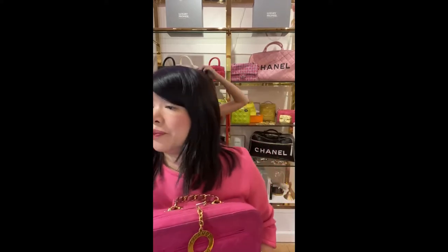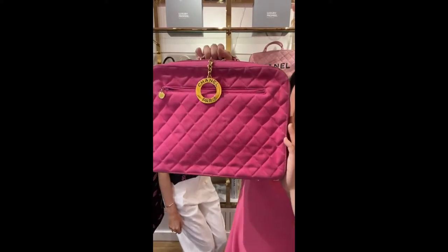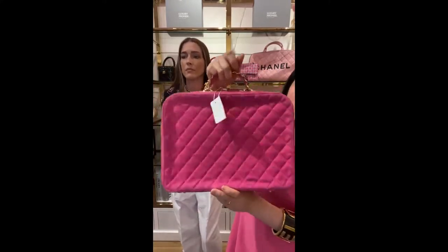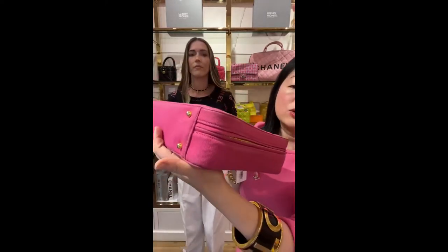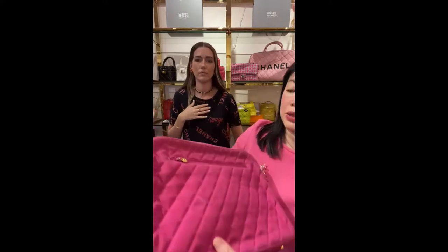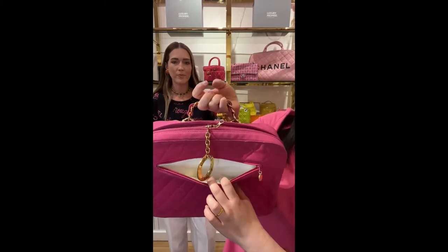It's crafted from pink canvas, almost like a denim fabric in this bright pink, and good condition throughout. Just light wear to the corners of the bag. And it has these little pretty gold studded feet as well. It has a good interior little handy pocket as well.